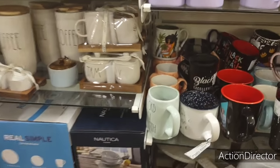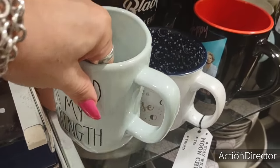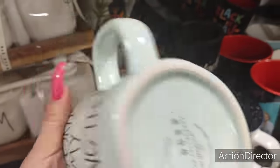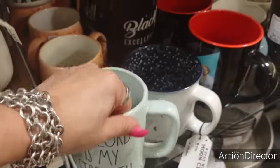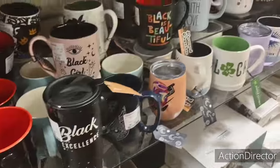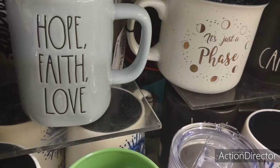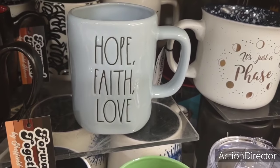All right, I'm seeing a different color. The Lord is my strength. That's a nice one. I like that. $6.99. And then, let's see. Hope, Faith, Love. That's a nice one, too.